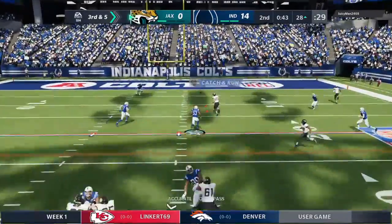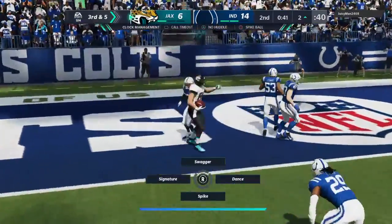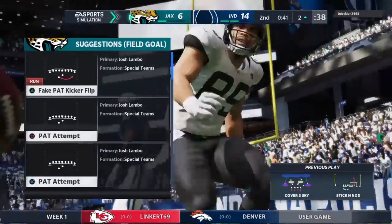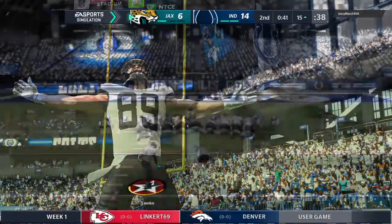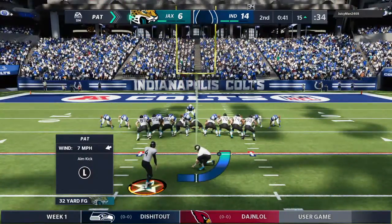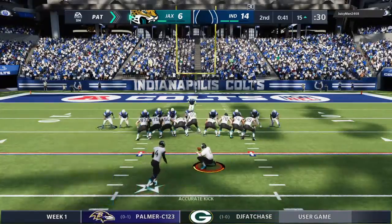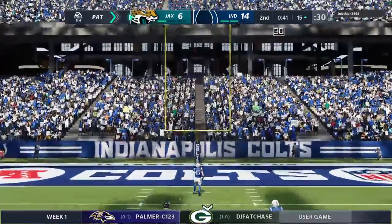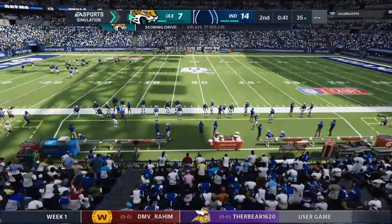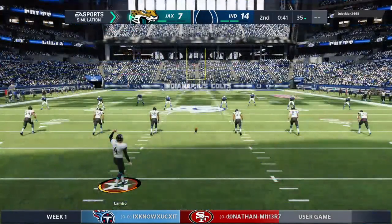From the gun, Minshew to throw. He's got his tight end, Oliver. And he will get this into the end zone for a Jaguar touchdown. Touchdown. Josh Oliver, 28 yards. And the Jaguars are back within a score. And that one makes it 14-7. Makes the score Colts 14, Jaguars 7.